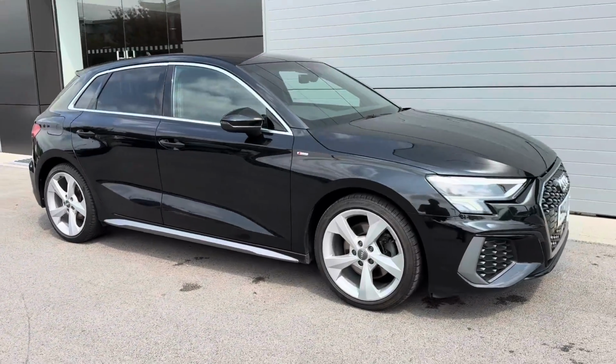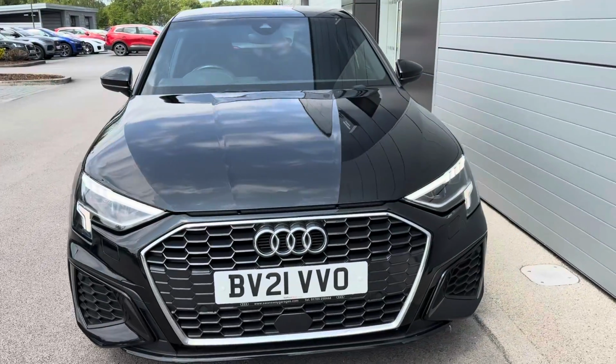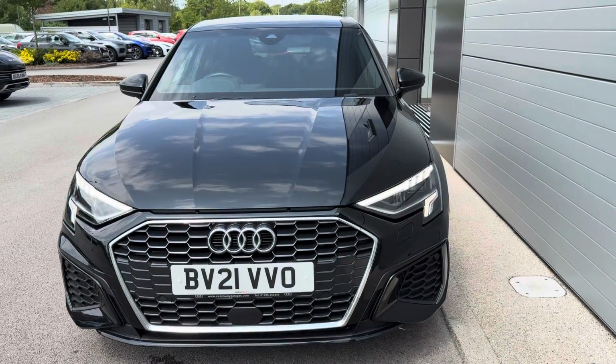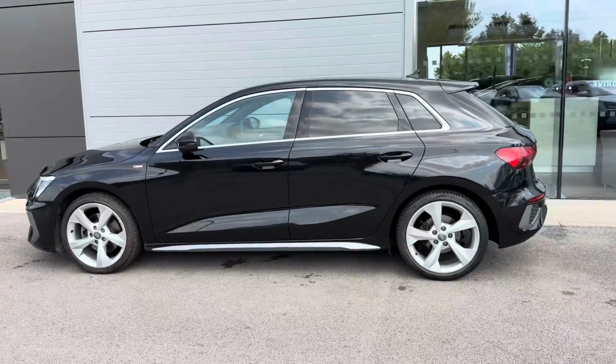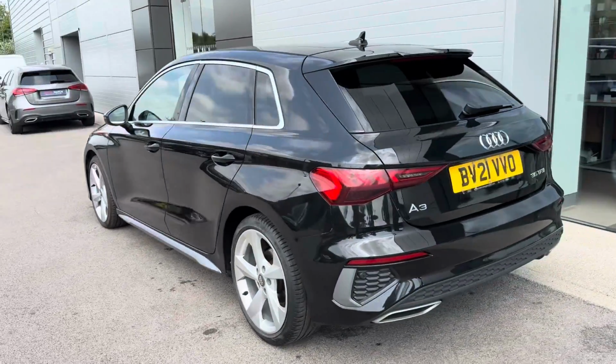Today showing you around this Audi A3 1.5 TFSI 35S line Sportback. Finished in sleek black and powered by a 1.5 litre petrol engine, delivering 150 PS paired with manual transmission. This A3 offers responsive handling and a sporty yet composed drive.